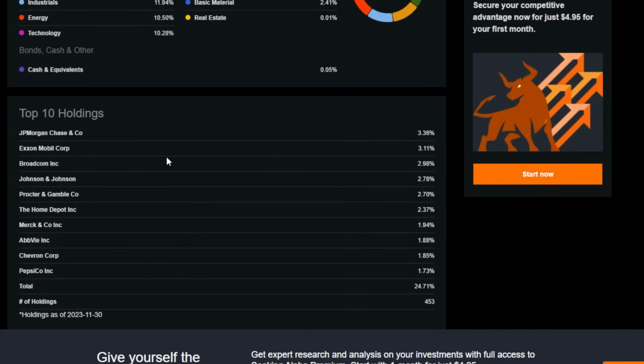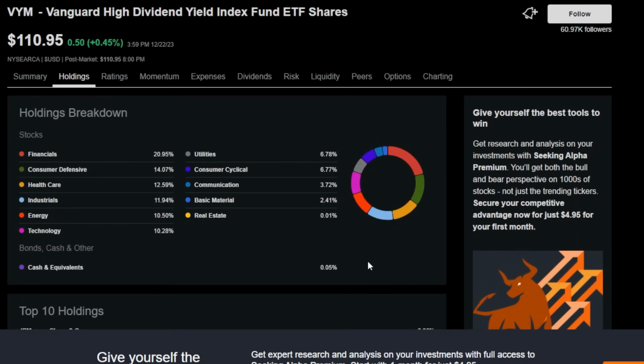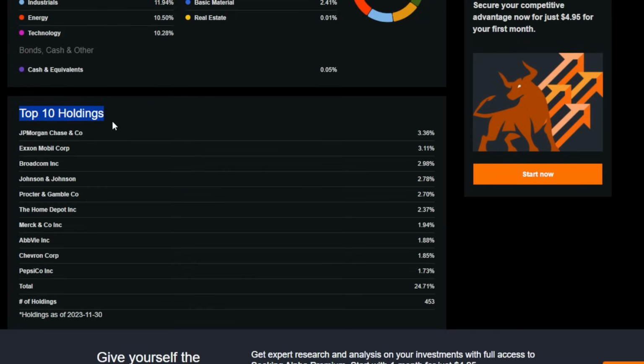Now, VYM, just like DGRW, has a lot of super high quality holdings, 450, which makes this ETF very diversified, which I like once again. Financials being the biggest portion of the ETF as of right now, then we have consumer defensive, healthcare, industrials, energy, and technology. And the top 10 holdings are very familiar, super high quality blue chip names like JP Morgan, ExxonMobil, Broadcom, Johnson & Johnson, Procter & Gamble, The Home Depot, Merck, AbbVie, Chevron, and PepsiCo.